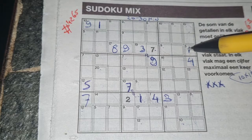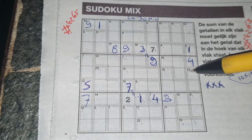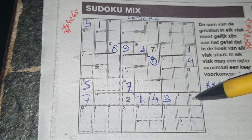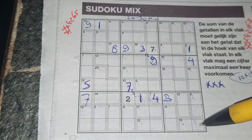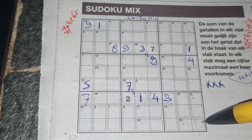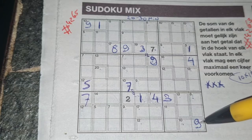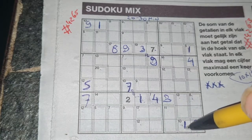10 plus 5, 15. 15 plus 13, 28. 28 plus 8 is 36 again. So 36, 45 minus 36 is a 9. In the box of 10, the combination will be 9 plus 1.